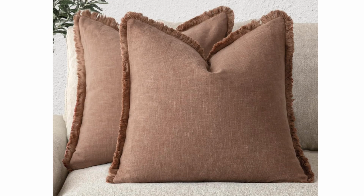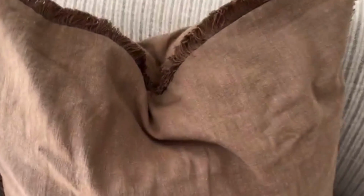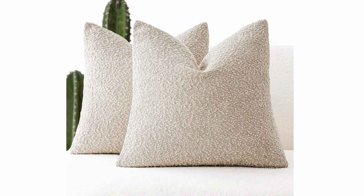These next two accent pillow options are not from Leloy or Magnolia Home. They're actually from Fine Tower. I wanted to include just a solid color. This color screams fall. I love the little fringe up at the top. And then I also wanted to pair it with this second option, this boucle texture.